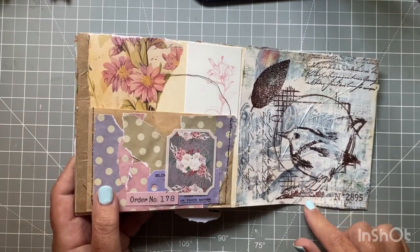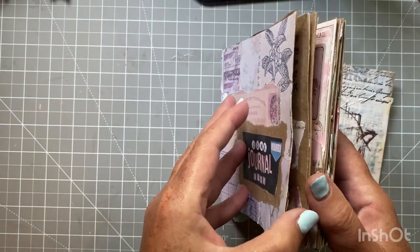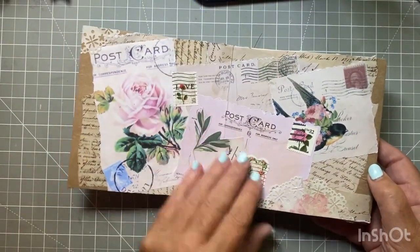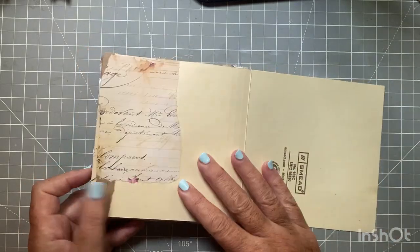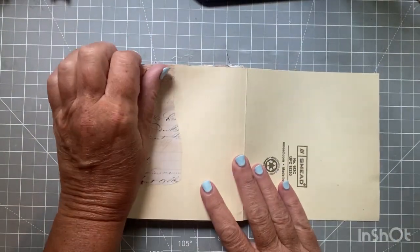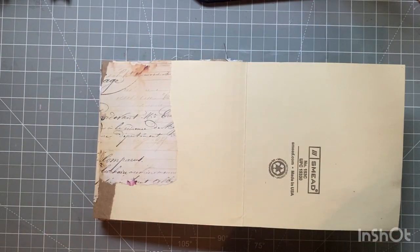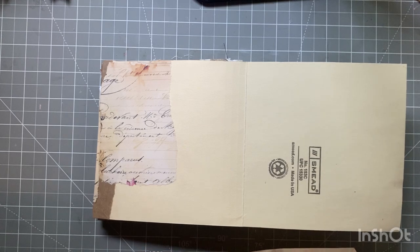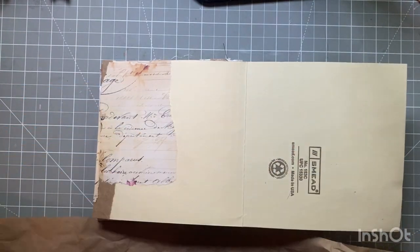I love this one from yesterday. I think it's next to the postcard one. Where's postcard? This is my postcard. This is my favorite. All right, packaging. So I thought I had white packaging along with brown packaging, but I seem to just have the brown packaging. So let's just rip some of this.